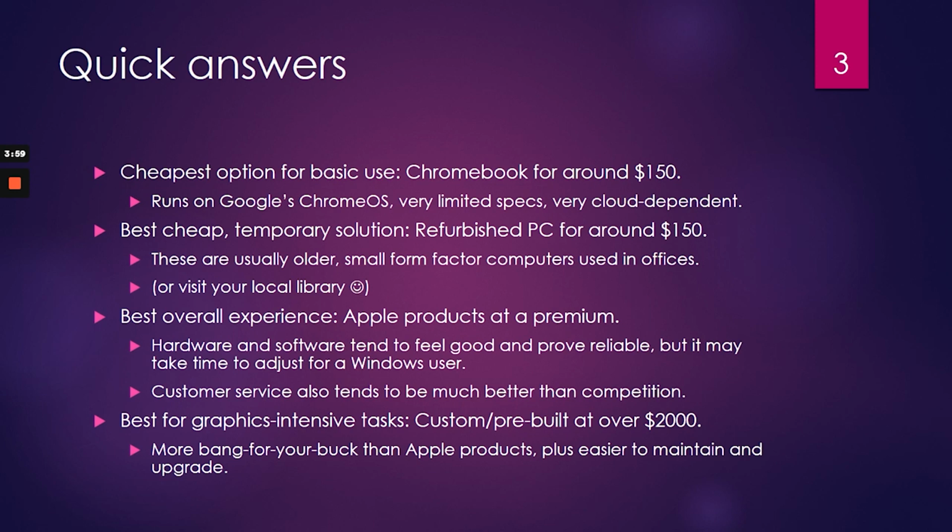Another solution that will help you on the cheap, especially if it's just for a limited period of time, would be a refurbished PC, which will probably go for about the same thing. These tend to be older, basic computers that were used in offices, and probably the kind of computers we use at the library as well, which tend to be Dells, Lenovos, or HP small form factor computers.